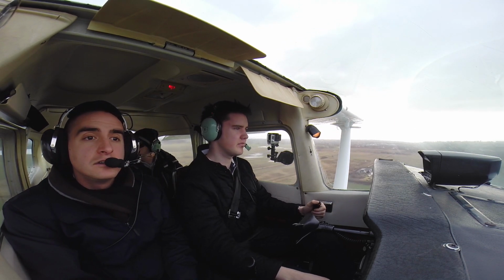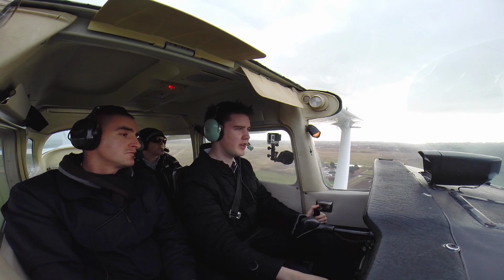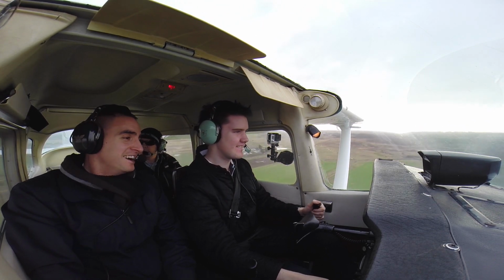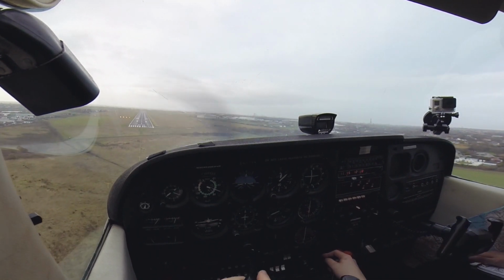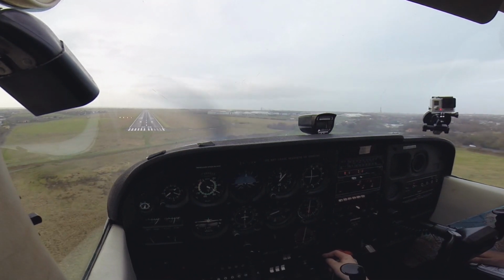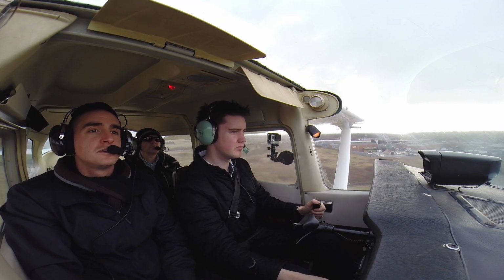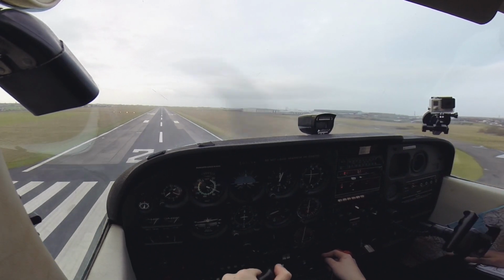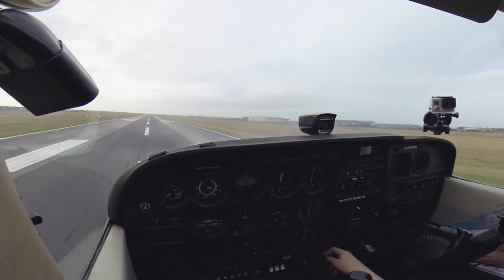Golf Whiskey, runway 28, clear touch and go, surface wind 280 14 knots. Cleared touch and go, Golf Whiskey Whiskey. Okay, I'm going for the same place again. Okay, you will touch this place. Golf Bravo Whiskey, new Blackpool QFE 1023. 1023, Golf Bravo Whiskey. Golf Oscar Juliet, report final, runway 28.